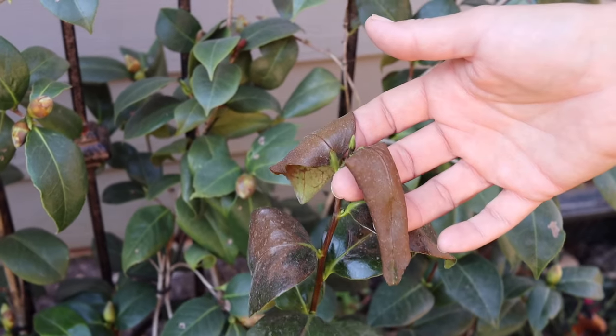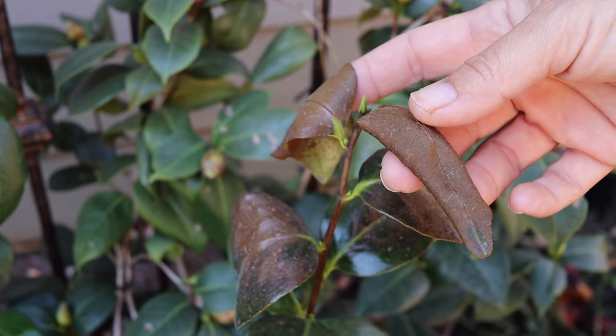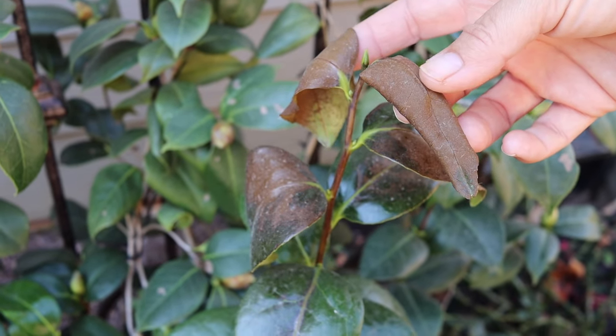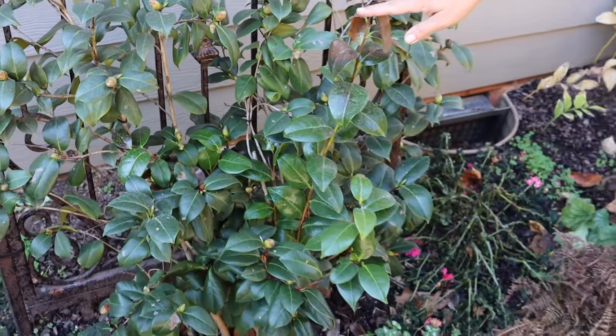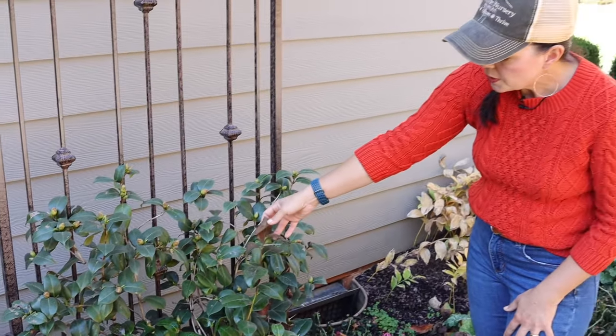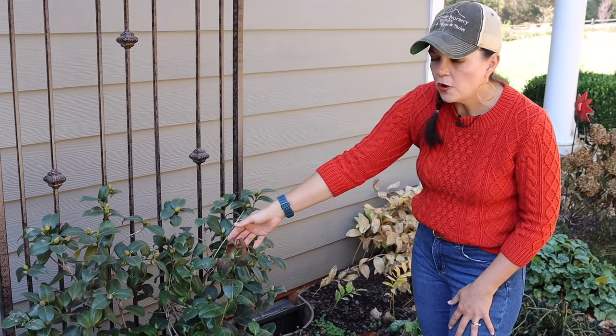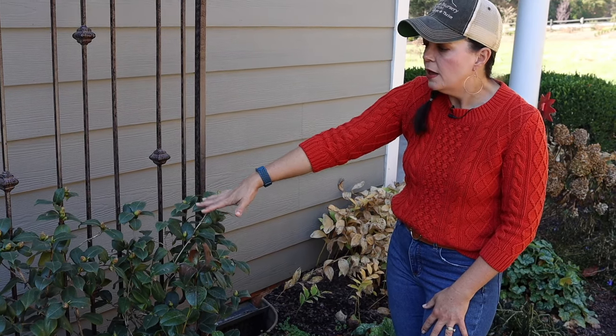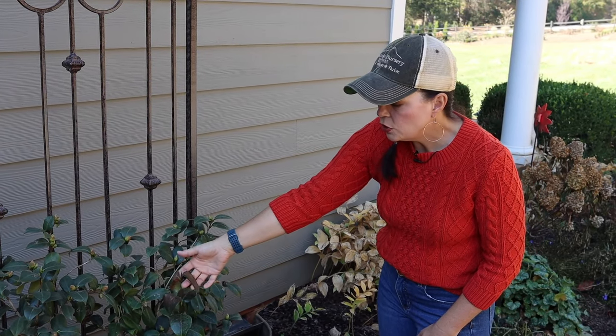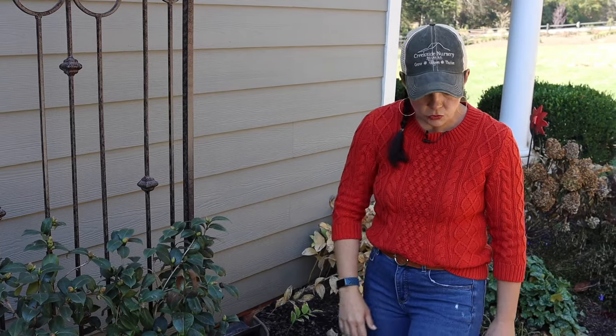Well, why do I have brown leaves? Because this was new growth. This was nice, tender growth. It was still growing when that 25 degree night hit. It burned it. So these probably top four leaves will go ahead and fall off at some point. It's not gonna kill the plant. The plant is just fine, but that new growth did get fried and it will drop off.